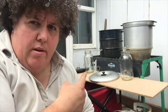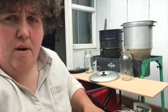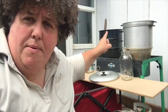Now that I have the burners lit, we're going to wait a little bit to see the water start to boil. As the water starts to boil in the bottom portions that we just saw, I will be putting the grapes in the top part so you can see where they go. Then we'll wait and have it drip. As that's going, I'm going to be putting the grapes from my cart up into the top, and we'll then wait for the liquid to start to flow from the hoses.